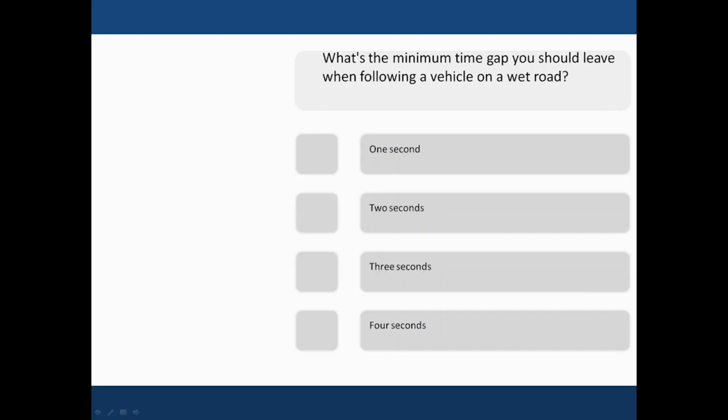What's the minimum time gap you should leave when following a vehicle on a wet road? 1 second, 2 seconds, 3 seconds, 4 seconds.